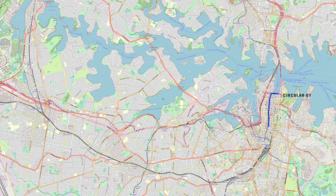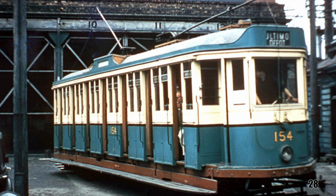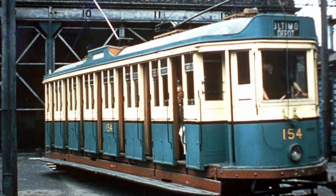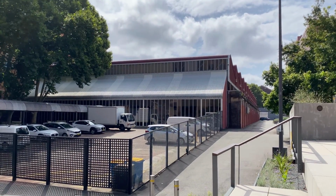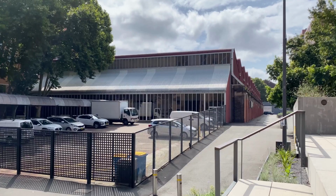The first lines we'll talk about were those serviced by the Ultimo tram depot, and this was a line up Harris Street to Pyrmont. Ultimo tram depot opened in December 1899, adjacent to the Ultimo power station. It was a depot for trams operating the services to Pyrmont and all the way out to Ryde. It was situated on the eastern side of Harris Street. Now today the building is still there, and it forms the private collection of the Powerhouse Museum.